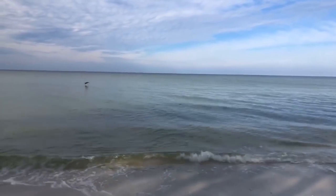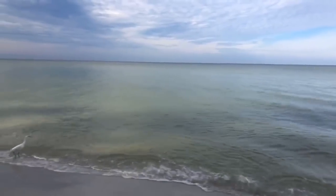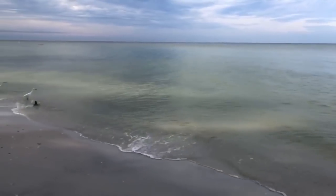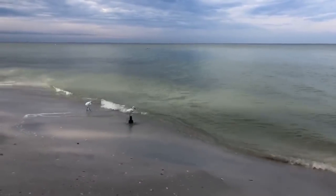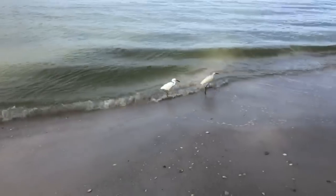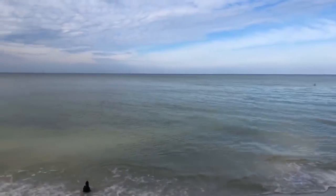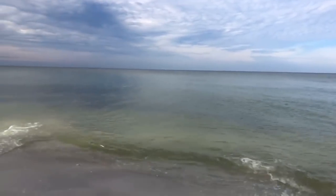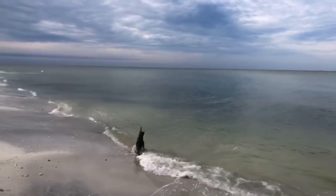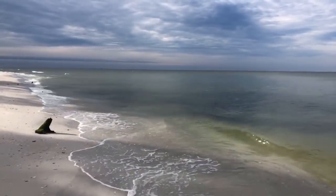Wow, the sun's starting to hit the water. Great ending to a beach walk this morning, huh? The sun coming out. All we need is one of our dolphins to come swimming by here. Darn it. We had a great dolphin encounter right in this area a week or so ago. Just came up to the beach and swam back and forth.